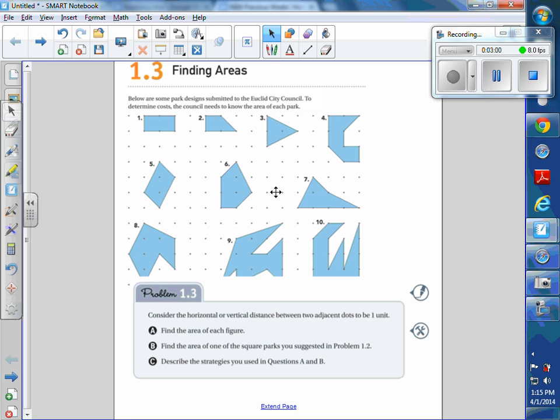Or the area. Okay, so that's what we're talking about, right? In order to make a financial proposal of any type, you need to know about the size somehow and the shape. And so they're trying to make this realistic, and then the idea is realistic. The pictures maybe aren't. So we're going to just go with it. Okay. So some park designs submitted to the Euclid City Council to determine costs.